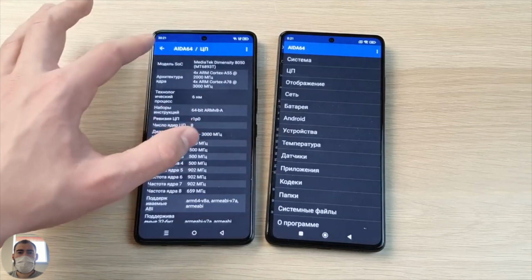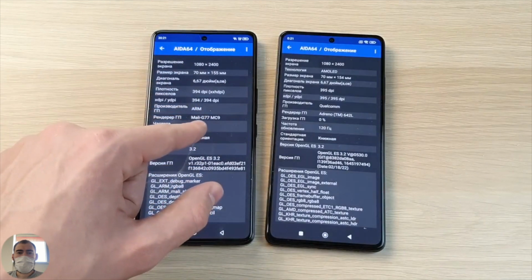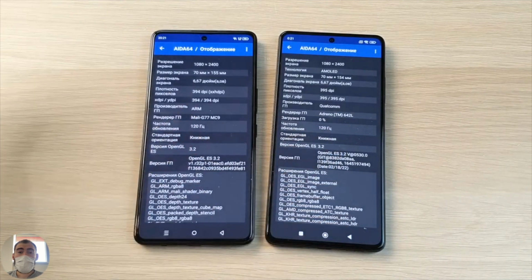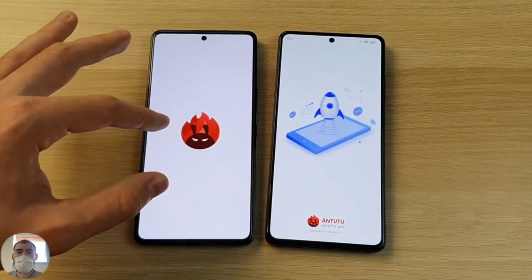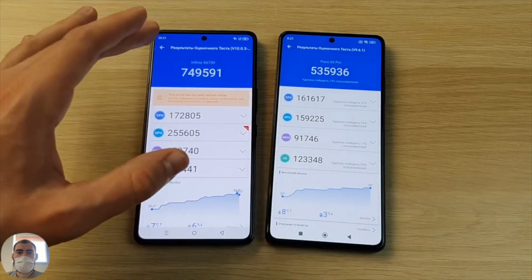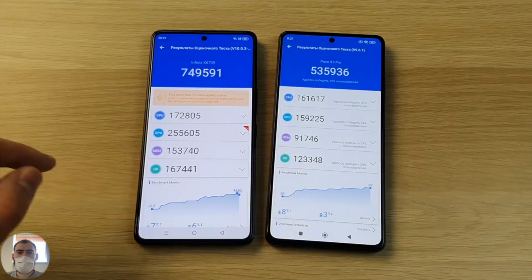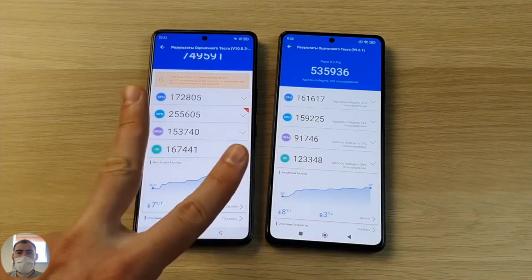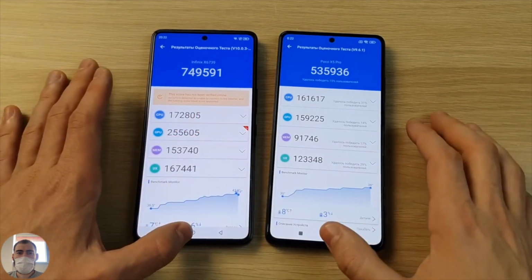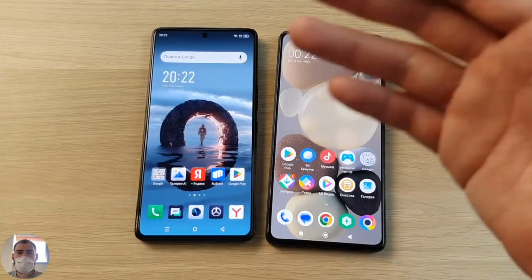The video core is also different: for Infinix, MediaTek Mali G77, here the branded Adreno 642L, and the memory is also different, here UFS 3.1, here 2.2. In the Antutu benchmark the indicators are as follows. Pocophone scores 530,000 and Infinix scores practically 750,000. Our Infinix is more powerful, but at the same time it heats up more and loses more battery during the test, twice. It really is more powerful for your money, and here it turns out that for your money MediaTek is better than Snapdragon. Because for $300 we can get MediaTek 8050, which reaches 800,000.